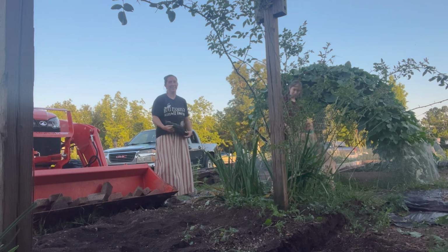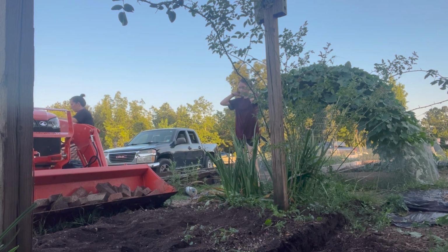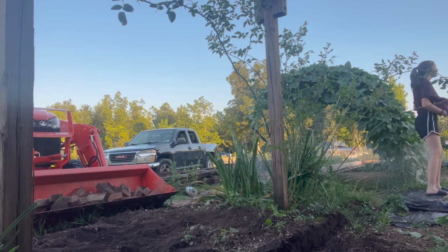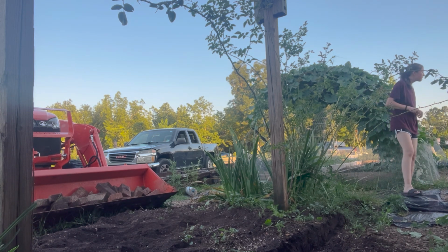That's a good girl. You want me to get a rake or something? The rake is hauled out, if you can find one. I'll probably get the pitchfork or something. I don't know. Hey, you ready to go?